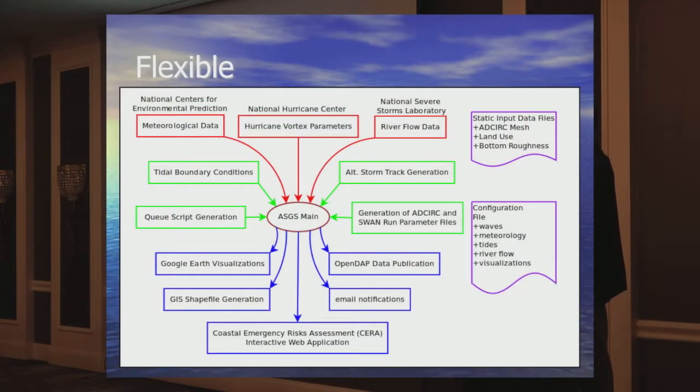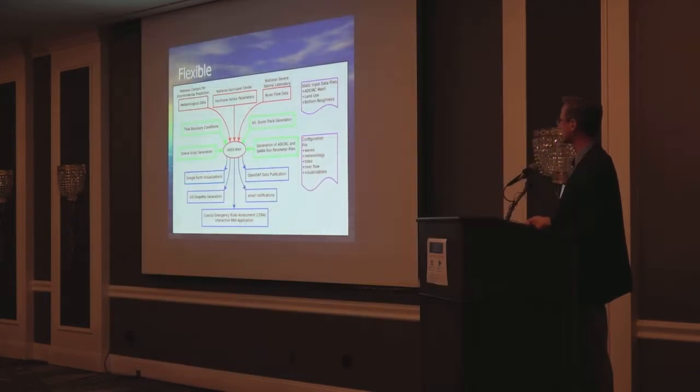Flexibility. We take in river flow data, hurricane vortex parameters, meteorological data, and tides, and we can produce Google Earth files and post to an OpenDAP server. We do this every day, send out email notifications, generate GIS shapefiles of our results, and post them to the SIER website.